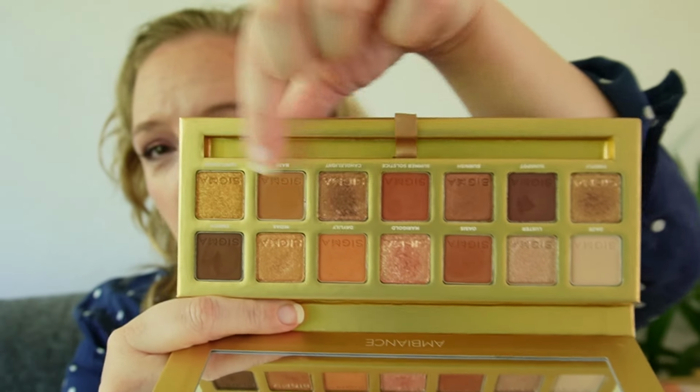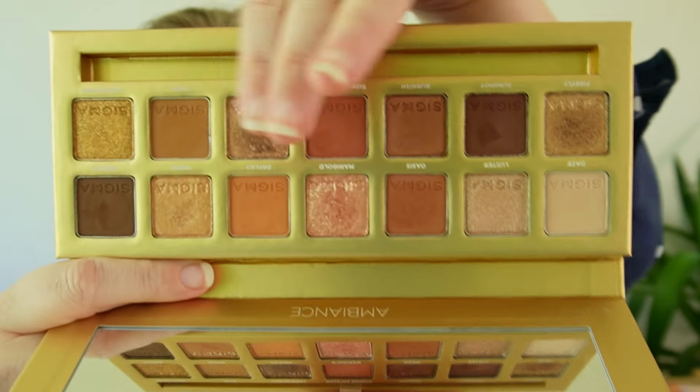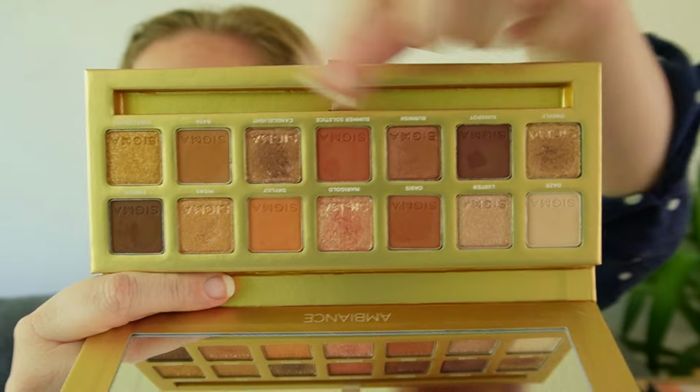And the way the Sigma palettes are laid out is just so, like, they take all the brain space out of it for you because you can just use quads. Everything here is a quad, and then these two shades go really well with these two again. So it works like that, or you can use just two if that's your forte. You can use this as a quad. You can use this as a quad. Everything just goes together so incredibly well.